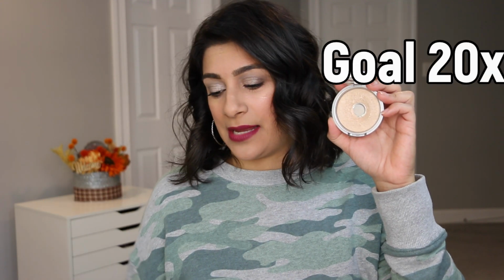This is ridiculously pigmented. I am wearing it on my cheeks today, but you do not need a lot. This is beautiful. It still stands a test of time, you guys. On my cheeks, I was just like, wow. This still holds up to the rest of the highlighters that we have in the market nowadays without any glitter. So anyway, my goal is to use this 20 times, and I think I should be okay with that for this prompt. So 20 uses on this YouTube fave.